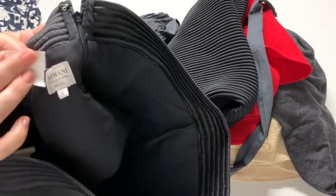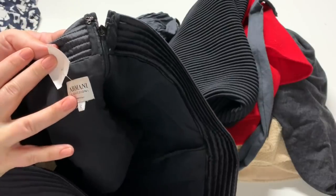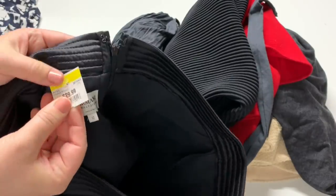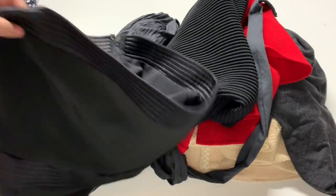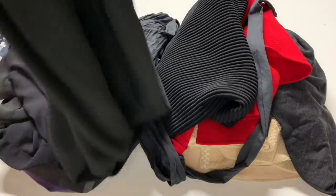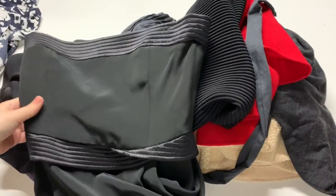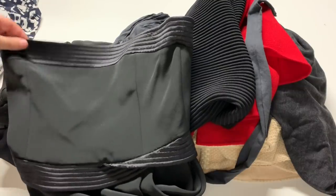This was Armani Collezione, which I probably butchered, size 12, great size. It was $30 half off, so I paid $15. It is a strapless black floor-length gown. This is a formal gown. Definitely can be used for a formal wedding or a major event.